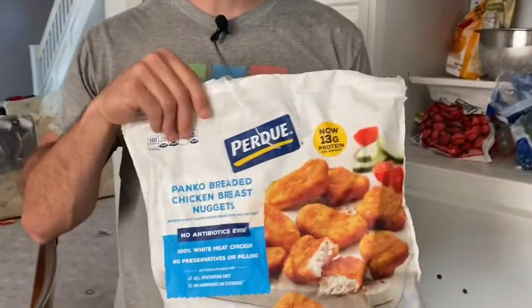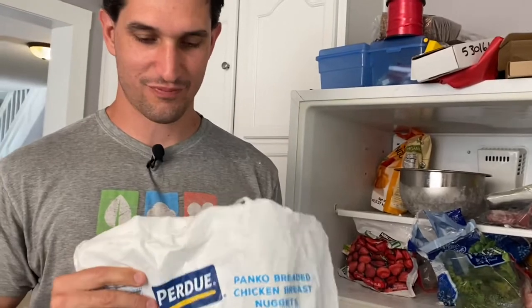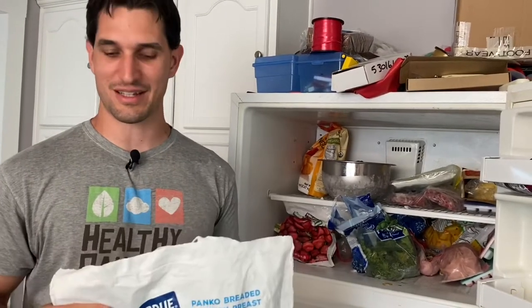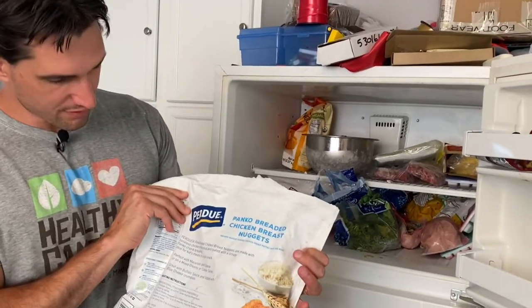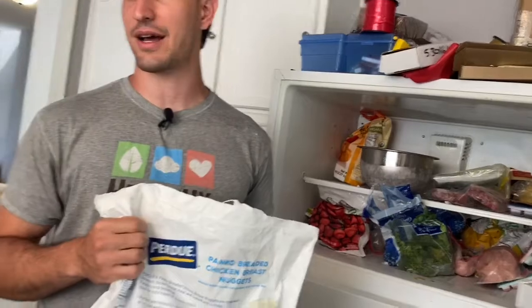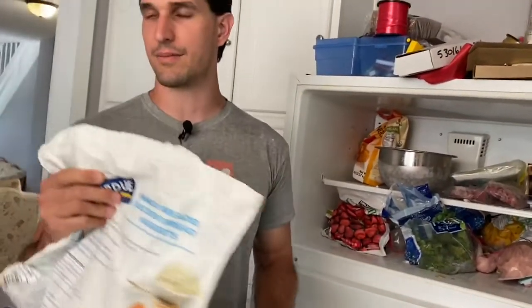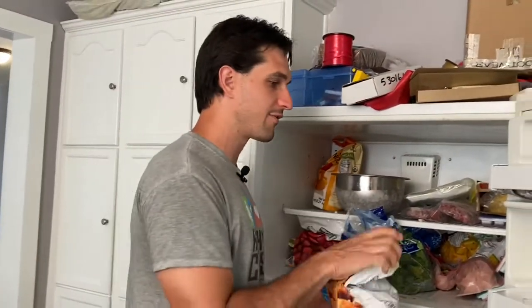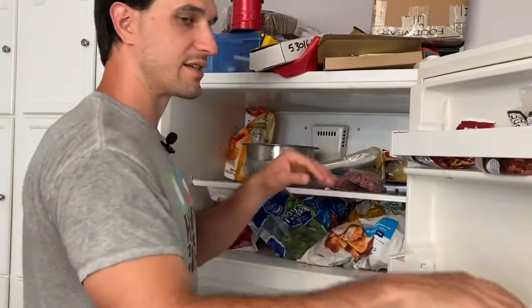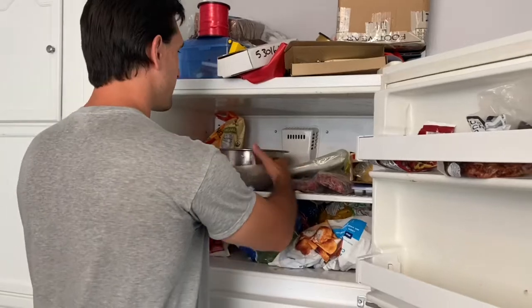Here's maybe one of our shortcomings, chicken nuggets. This is not mine, I swear. We try to, again, go as high quality as we can. These are the Purdue ones, I believe. They tend to have no antibiotics, no hormones. Purdue chicken tends to be a little bit better for you. So we try to rock with that kind of stuff. This is pretty much empty over here.